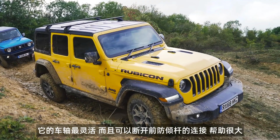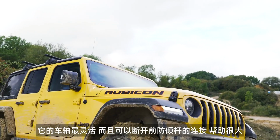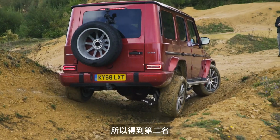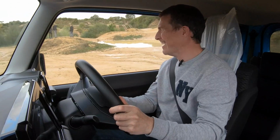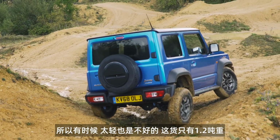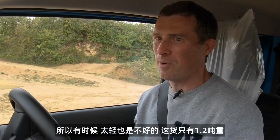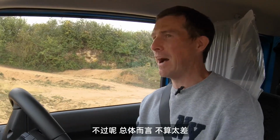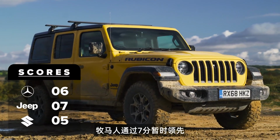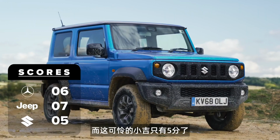Jeep won that. It's got the most articulation in its axles and it can decouple its anti-roll bars, and that really, really helps. And its knobbly tires helped as well. The G did a good job. That's got second place. This thing though, it did all right, but because it was so light, it was like bouncing around. So sometimes lightweight can affect you. I mean, this thing only weighs like 1,200 kilos, but generally not too bad. Jeep, G, then this. So far then, we've done 3 tests, and the Jeep is winning on 7 points, followed by the G-Wagon on 6 points, and this poor little Jimny on 5.